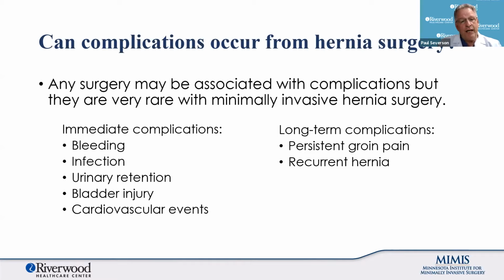What kind of things could happen? Well, during the surgery itself, you could have bleeding. There could be an infection that occurs after the surgery within the first week. We could have our patients not be able to pass their urine afterwards. There's been reported bladder injuries that occur because we're working in that space near the bladder. We could also have something maybe go wrong with the patient's heart or one of their other systems.